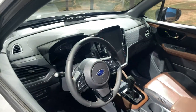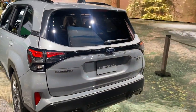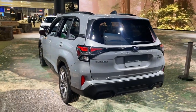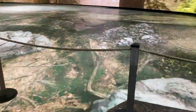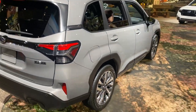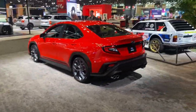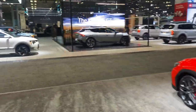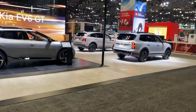The screen is supposed to, well, obviously it looks similar to the outgoing models, but it's gonna get that same capability and then some in terms of CarPlay, Android Auto, radio and all that. Yeah, this floor is really trippy. I feel like I'm floating down a river, but I'm standing still. I'm over here breaking a sweat doing all this.